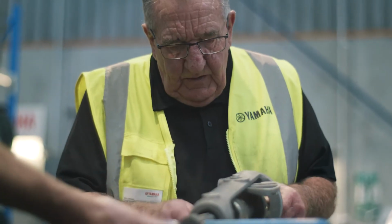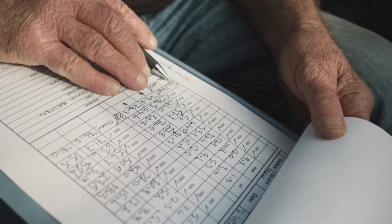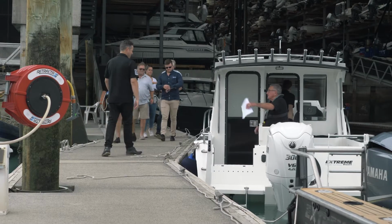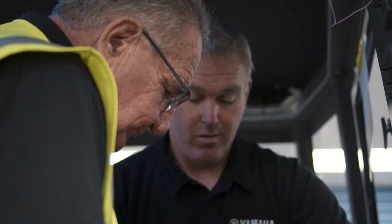I'm Hugh Stewart from Yamaha Motor New Zealand. I've been working with Yamaha since 1981. I'm now the technical advisor or technical salesman for Yamaha Motor New Zealand.